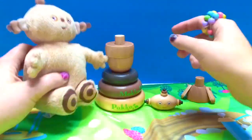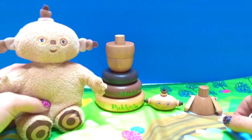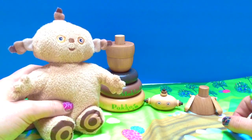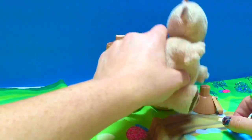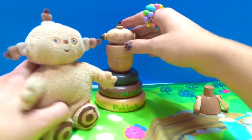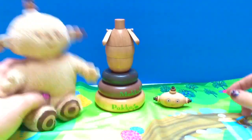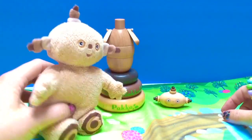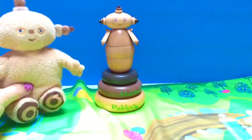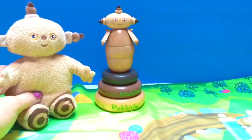Oh, yes, thank you for fixing that. Good job, Makka Pakka. You're doing wonderful. Okay, Makka Pakka, which is the next piece? The arms. Are you sure it's not the head? No, Makka Pakka. You're right. There are the arms. And last but not least, Makka Pakka's head. Oh, wonderful job, Makka Pakka. I love it. It's even more perfect than it was before.